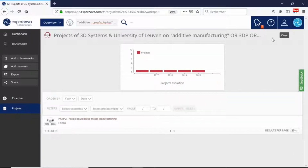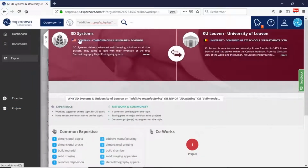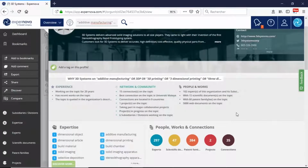So of course you can do the same with the publication and the patent. And now that I've shown you how to evaluate the relevance of the scientific and technological expertise of an organization on your topic, I would like to show you how to visualize an expert collaboration network on a topic.